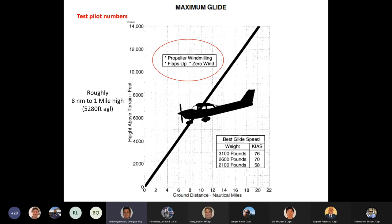But let's be very aware of how this chart was generated. These are test pilot numbers, but basically any chart in the POH is really test pilot numbers, like the landing distances and so on. So that assumes perfect technique. So leave a margin, but also the propeller's windmilling, flaps up, zero wind. These are some assumptions that went into this chart. If you're going to glide into the wind, you're not going to glide as far, or with flaps.